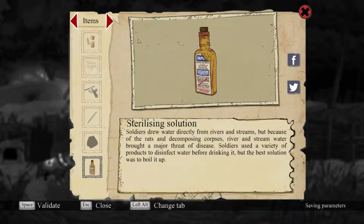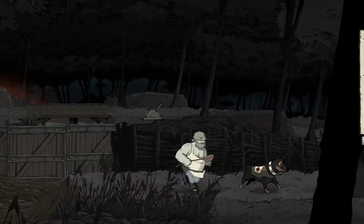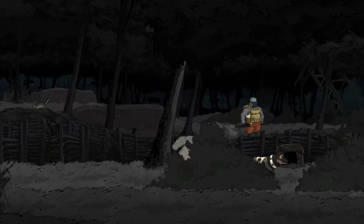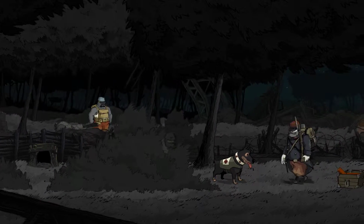Sterilizing solution. Soldiers drew water directly from rivers and streams, but because of the rats and decomposing corpses, river and stream water brought a major threat of disease. Soldiers used a variety of products to disinfect water before drinking it, but the best solution was to boil it up. But then it's hot, and you can't drink it, and nothing is worse than drinking really hot water when you just want something to cool you off. Oh boy.